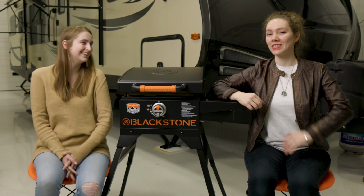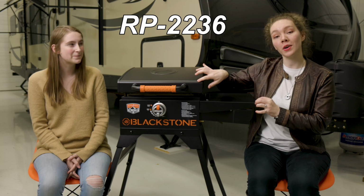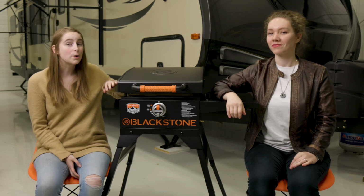We're going to talk about these on-the-go 17-inch tabletop griddles. There are two of them: the RP-2236, which is the model with just the hood right here, and the RP-2237, which is with the hood and the stand. These things are pretty amazing.